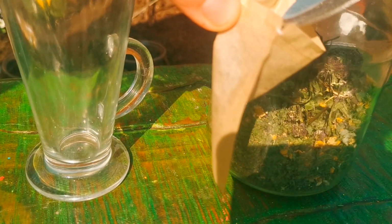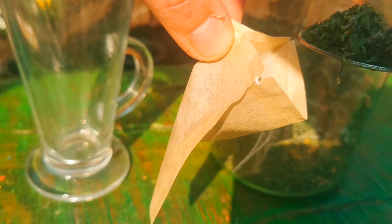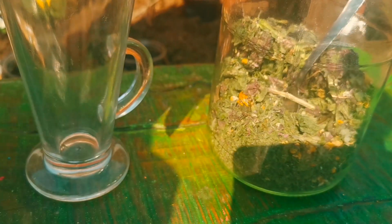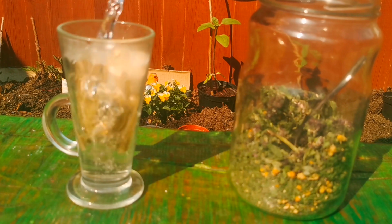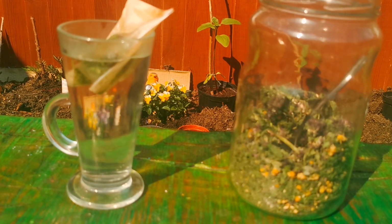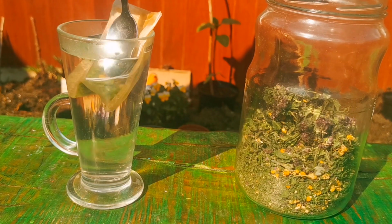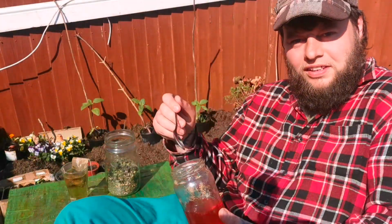1, 2, if I can get it. Pop that in a cup. And get ready for a cup of powerful hay fever relieving tea. Stew that for about 5-10 minutes. Let that stew. Let all that goodness go into the hot water, and then you can get some natural hay fever relief. And that's it.